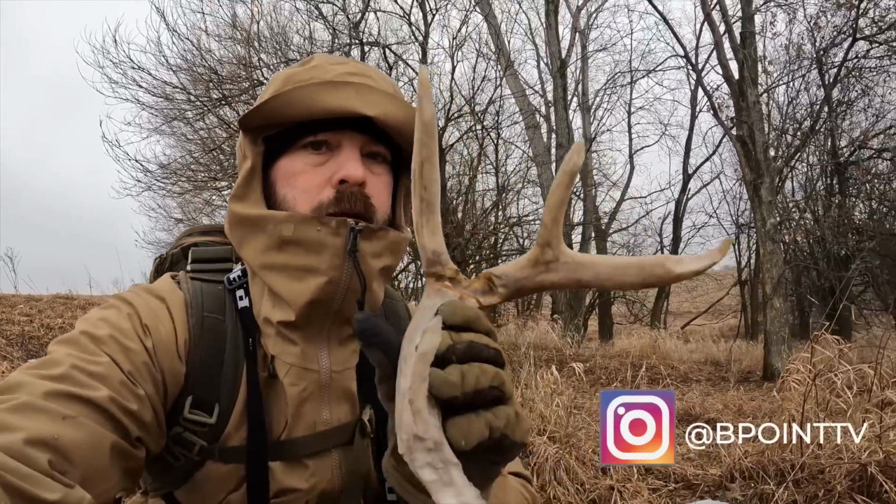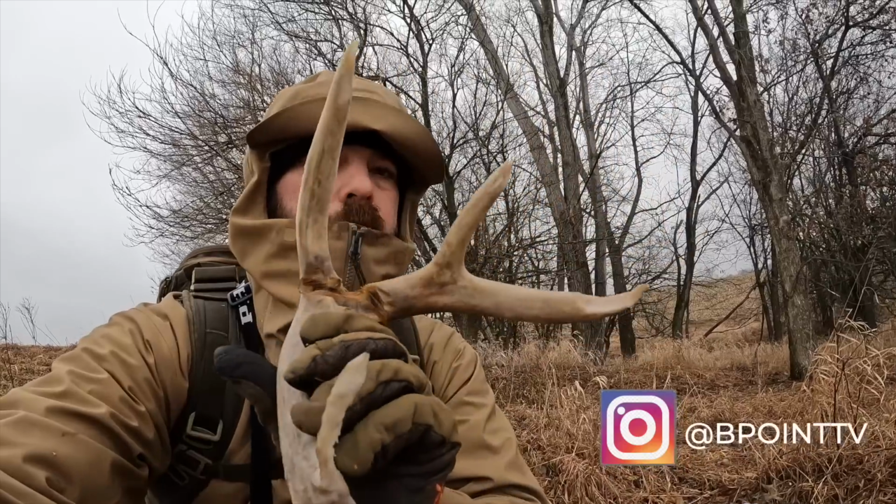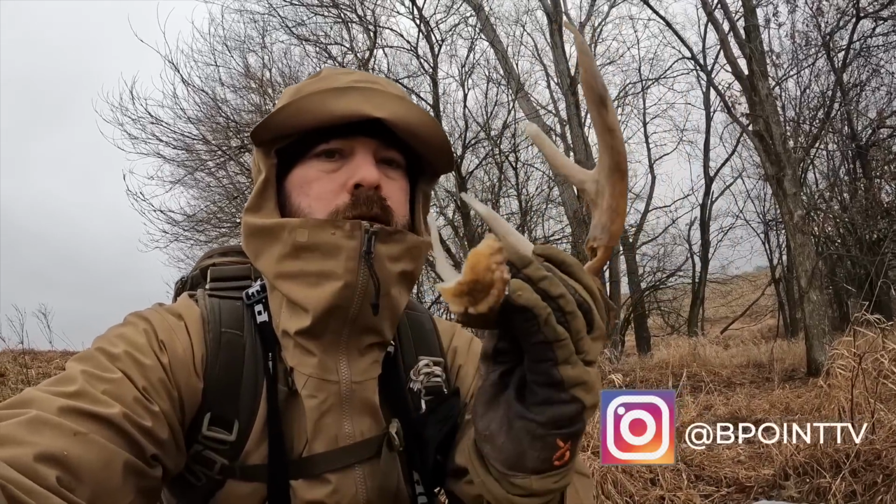I still got quite a bit of ground to cover in here, probably at least a couple more hours, so we'll keep walking. And antler number 2, pretty banged up, but she counts. See what else we can come up with.